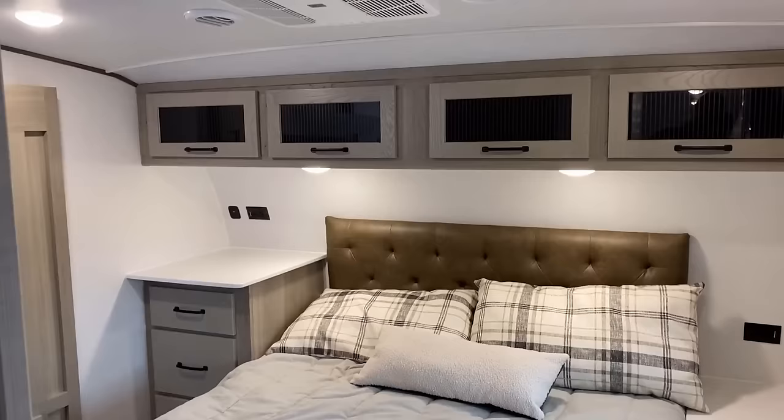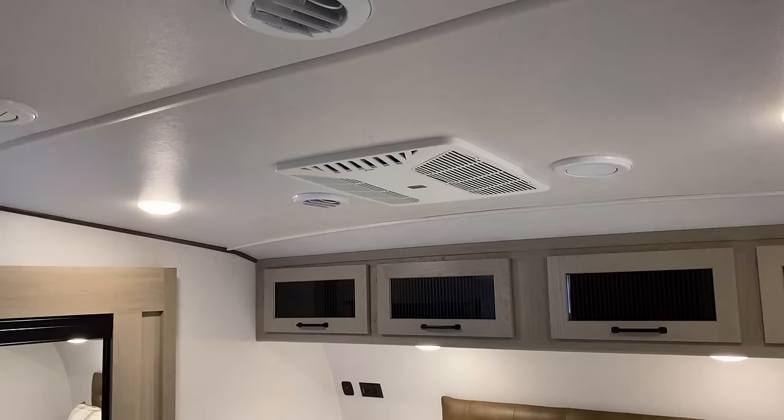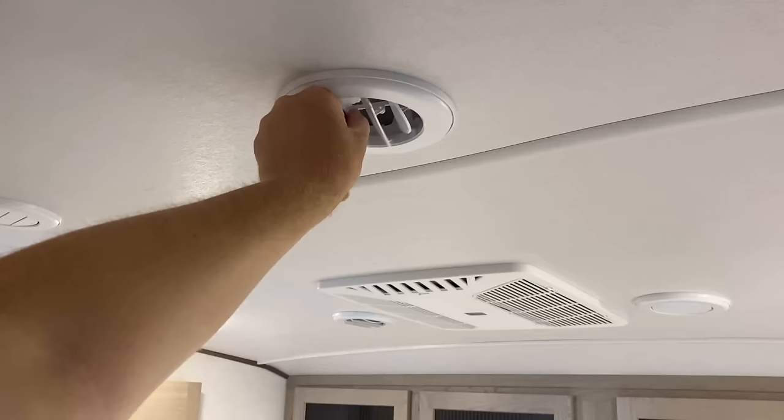When you see the air conditioners, they're 15,000 BTU, and they are both centralized. And what's cool is they actually do a double ducted run where there's ducting on both sides of the RV, and every single vent can open and close and do all kinds of things however you want it to, basically.